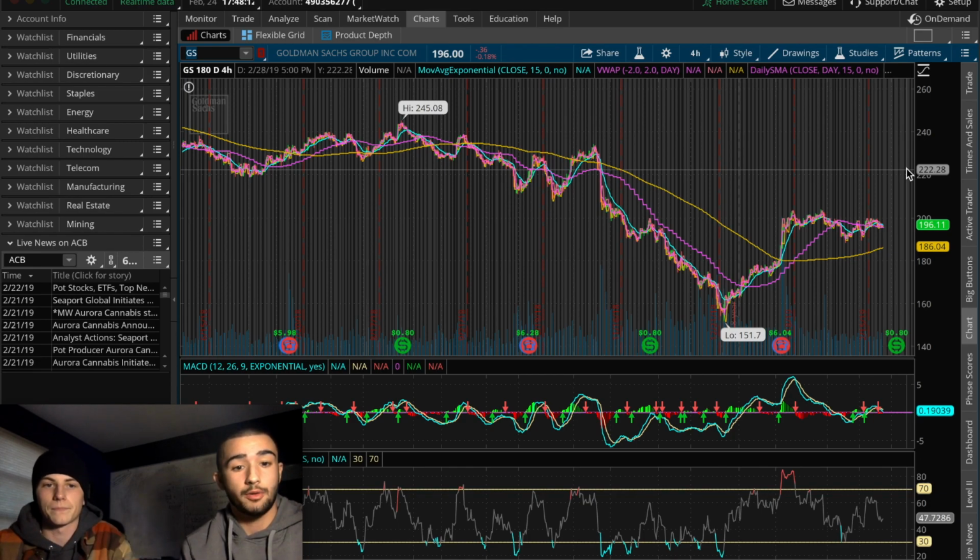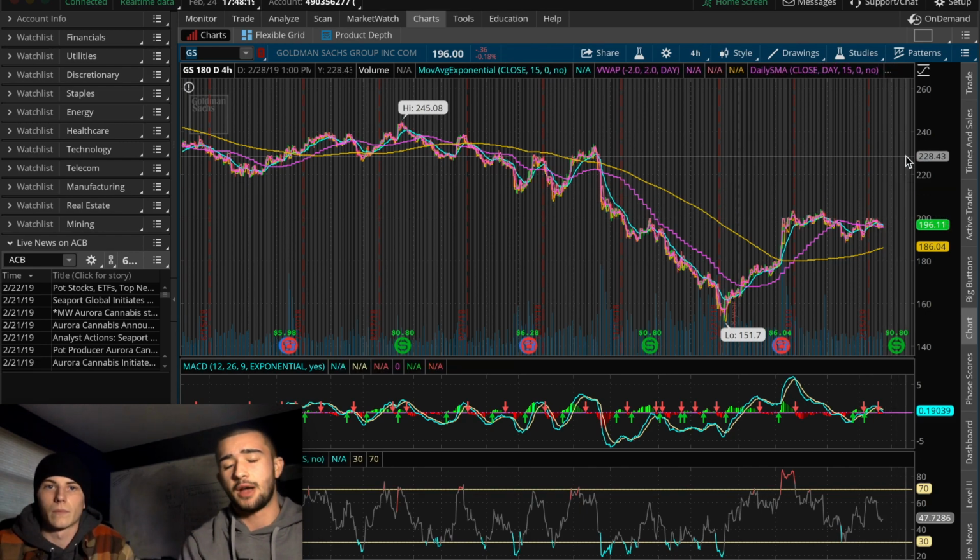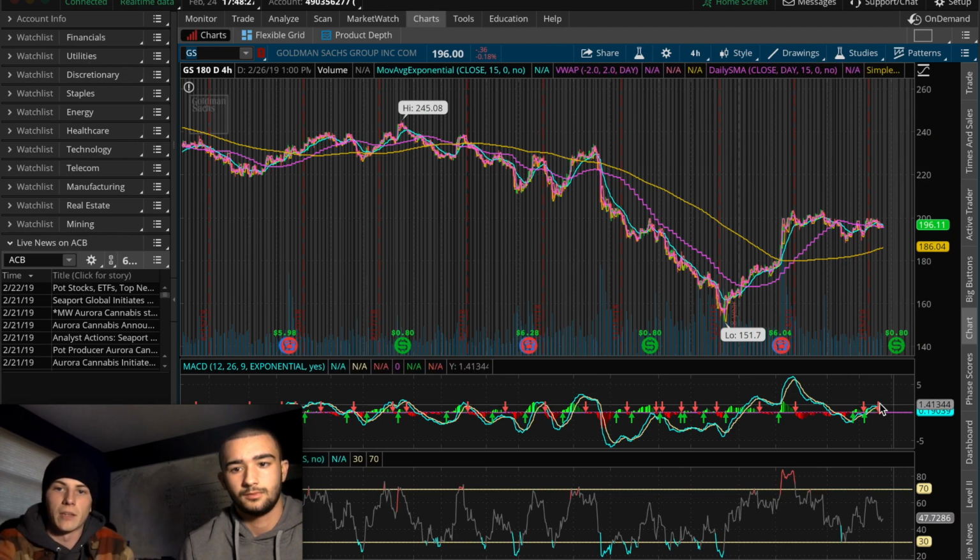So if we were going to buy into this, I want to see it at least break above this resistance. So probably 205, 204. Probably $200. I would say 200 is a good price point for Goldman Sachs to at least break before you think about getting into this stock. And again, I would rather see the MACD pointing up than down, and the RSI is basically in the middle.